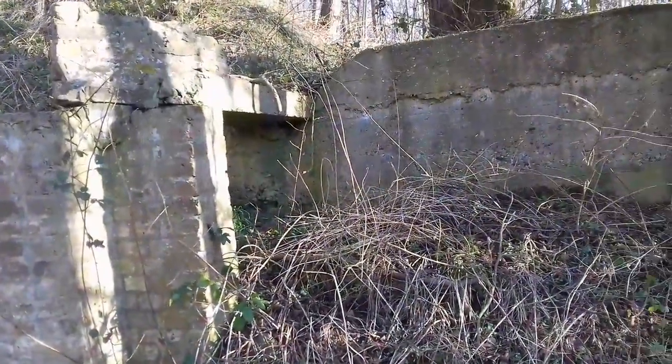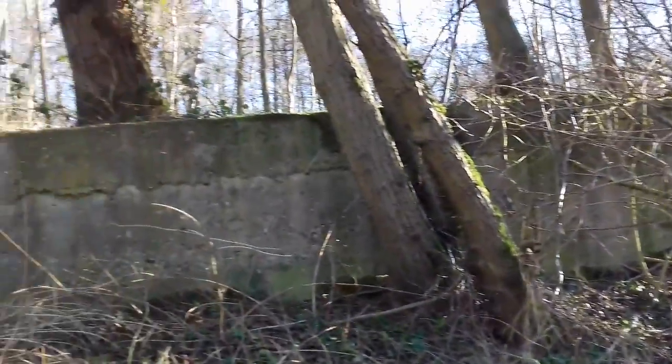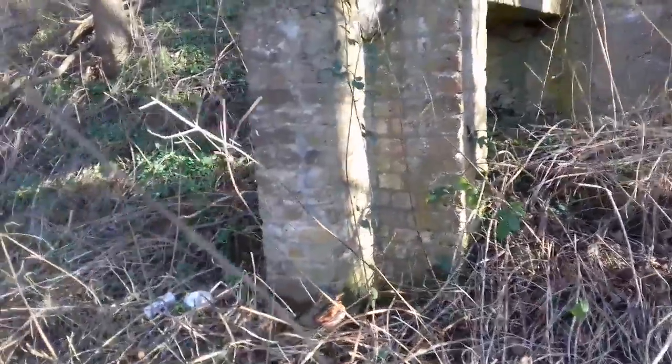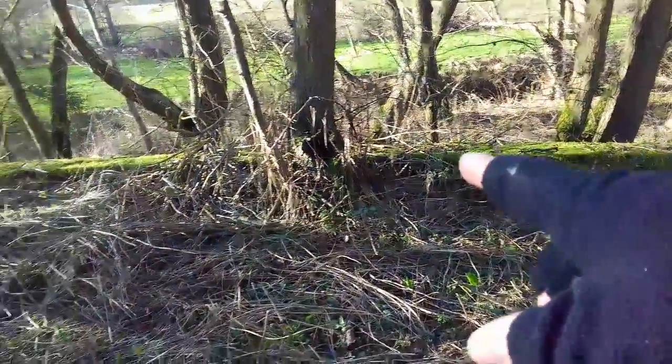Walking through the woods here on the Hertfordshire Way, and we think we might have come across something of historical significance. These remains look like a curtain wall, concrete and red brick, with a little lintel and a doorway or something. We just climbed down. We're not sure what it could be, but we'll climb back up the way we came and show you. We're sort of in the middle of whatever it would have been here now. As you can see, this mossy bit, there's a wall going around.